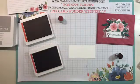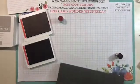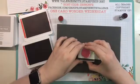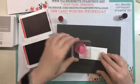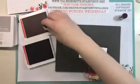And then I'm going to use one of my foam mats underneath my paper here. Just gonna slide it in. I need to move the card out of the way or I won't have room. That gives your photopolymers a little bit of cushion when you're stamping, so you get a better image. Now, that didn't turn out quite as dark as I wanted it, so I'll go ahead and redo that.